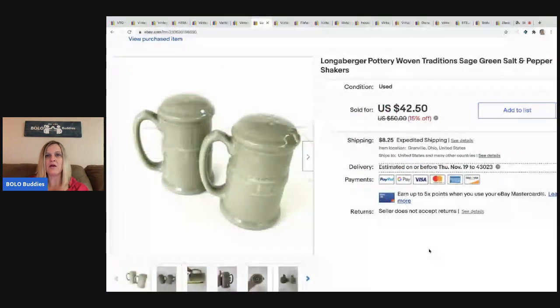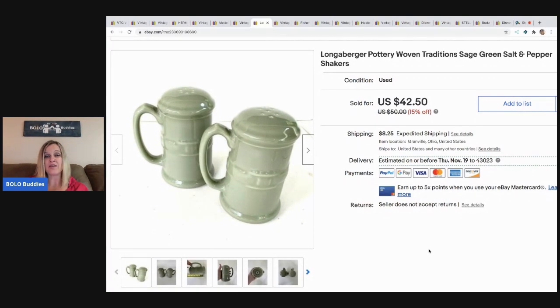The next item I sold are these Longaberger Pottery Woven Tradition Sage Green Salt and Pepper Shakers. I have sold these before, so when I saw these at the garage sale, I think they were like a buck or two. I was like, yes, I will take those. And I sold these for a best offer of $40 and the buyer paid shipping. Longaberger is known for their baskets. I have never tried selling their baskets, but if I see some of their pottery, I do pretty well with that.